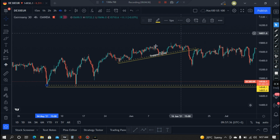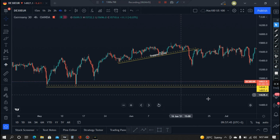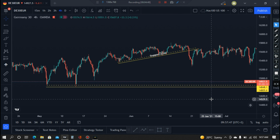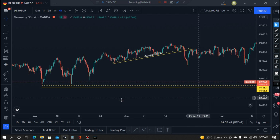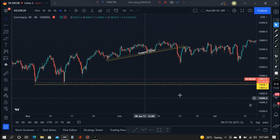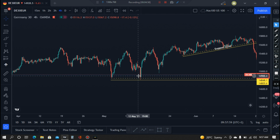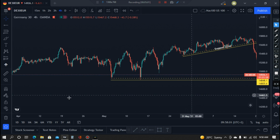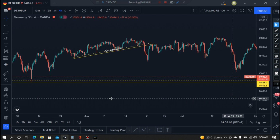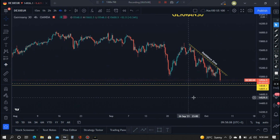Sorry, it's a support which we saw before and was never tested. So maybe the market is trying to get on that area, maybe before pushing up. But you can see that this happened between May, and now it's October, so it's a very long time. So I don't know if maybe the market will really respect that or not.